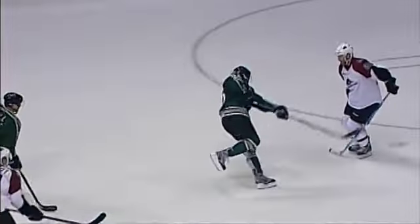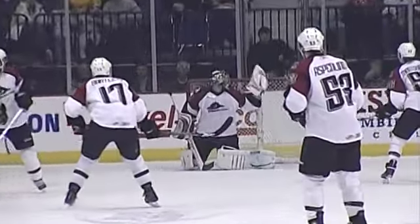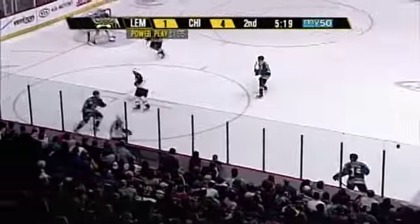Mahacek will gain another assist. All he did was headman the puck. There's the pull and drag with the defenseman in front of you. And the butterfly, this angle will show, you know what, that's not much of a screen. I think it may have knuckled and given Graham fits as he was down early. A nice goal for Andrew Kozak. Close to that.